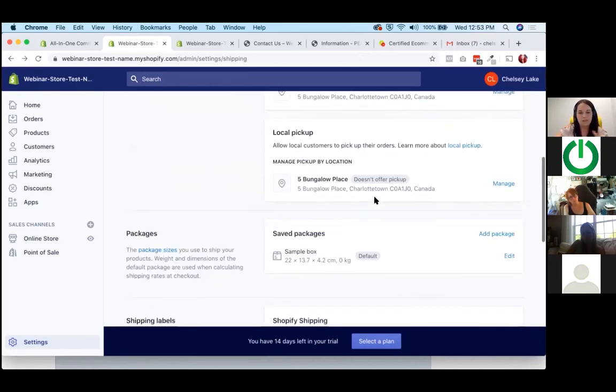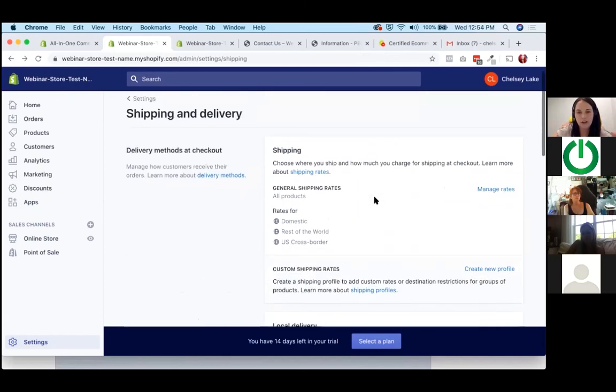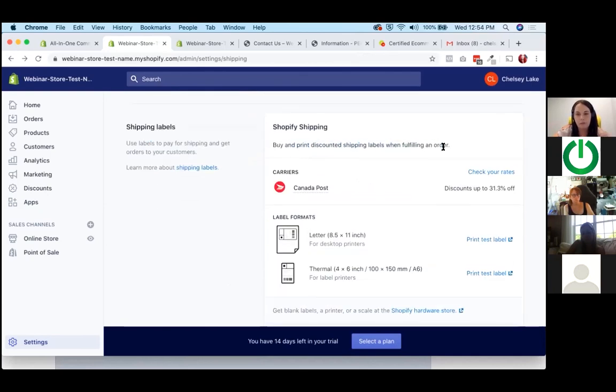But let me start again. So say I had specific rates set up through Canada Post. If I wanted to input all those in there, I can still have that label be able to print for me. So that's your question.